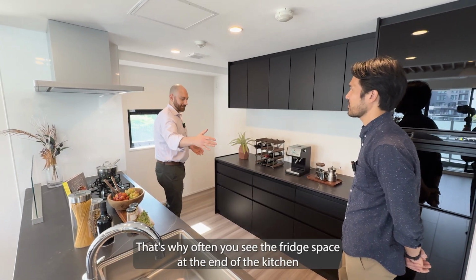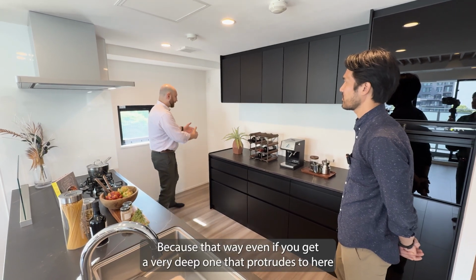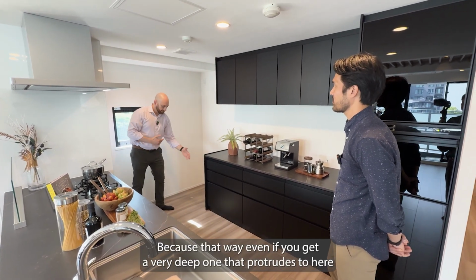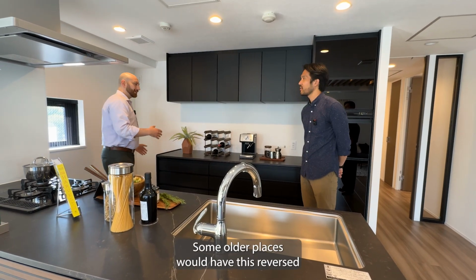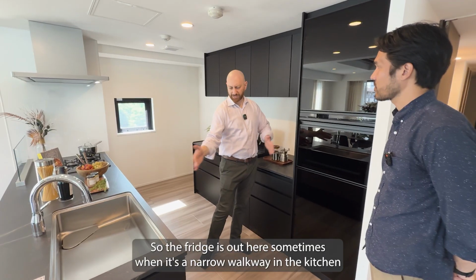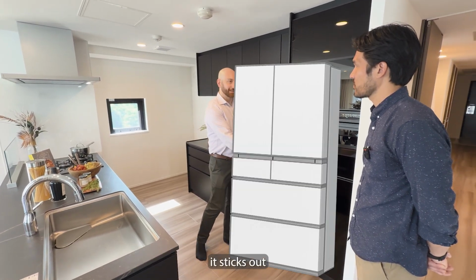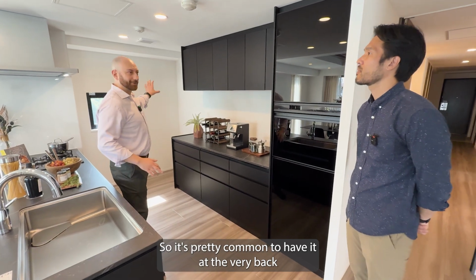That's why often you see the fridge space at the end of the kitchen. Because that way, even if you get a very deep one that protrudes to here, it's not in your way. Right. Makes sense. Yeah, some older places would have this reversed, so the fridge is up here. Sometimes when it's a narrow walkway in the kitchen, it sticks out, and then it impedes. So it's pretty common to have it at the very back.